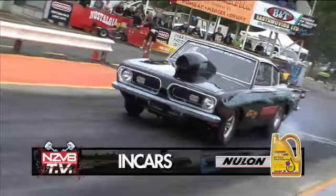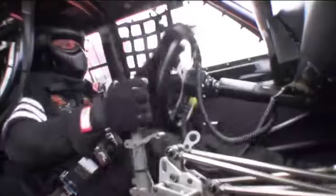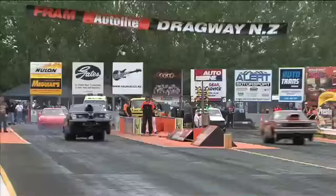Some people think drag racing is easy, just drive a car in a straight line. Well, you know, it's not. So we decided to try out some of our onboard cameras on New Zealand's top drag cars to show you what it was all about and to see how the cameras would cope.